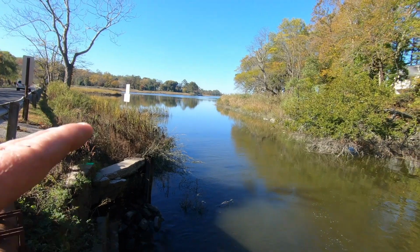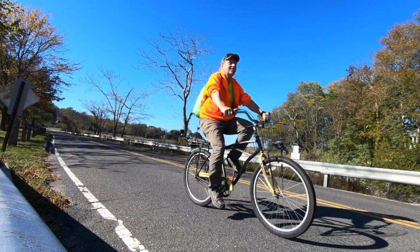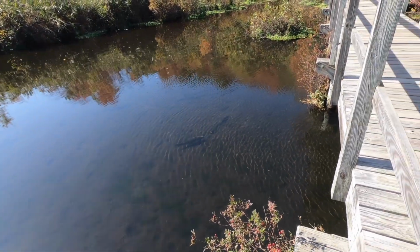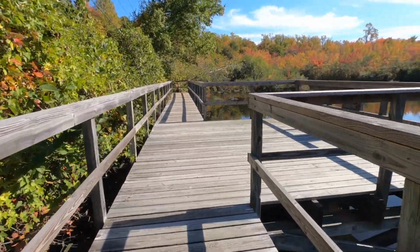I think that's the Oyster Bay Wildlife Sanctuary out there. Lots of birds. Swimming with fish. I hope you guys can see these. I don't know, sometimes you can't see through water in these shots, but amazing. Big fish. What a nice place to live.